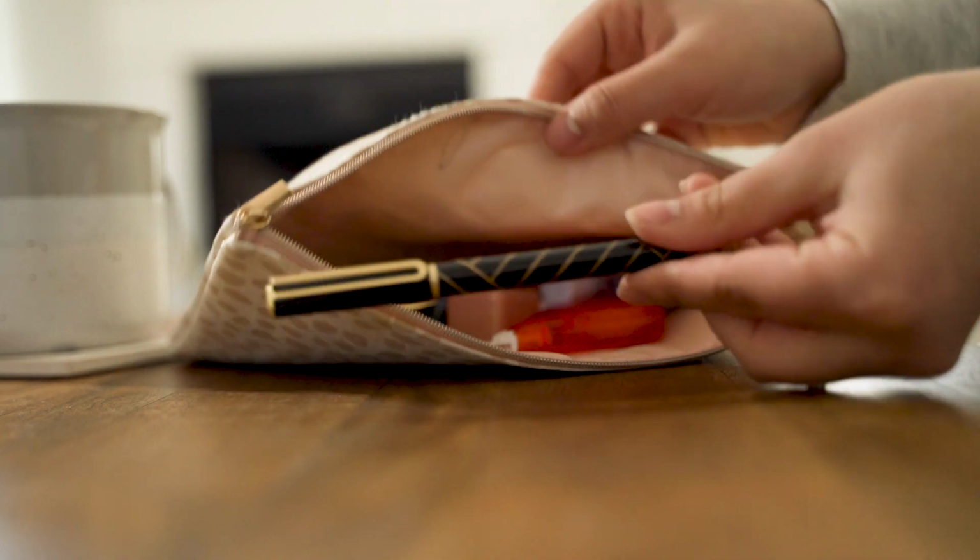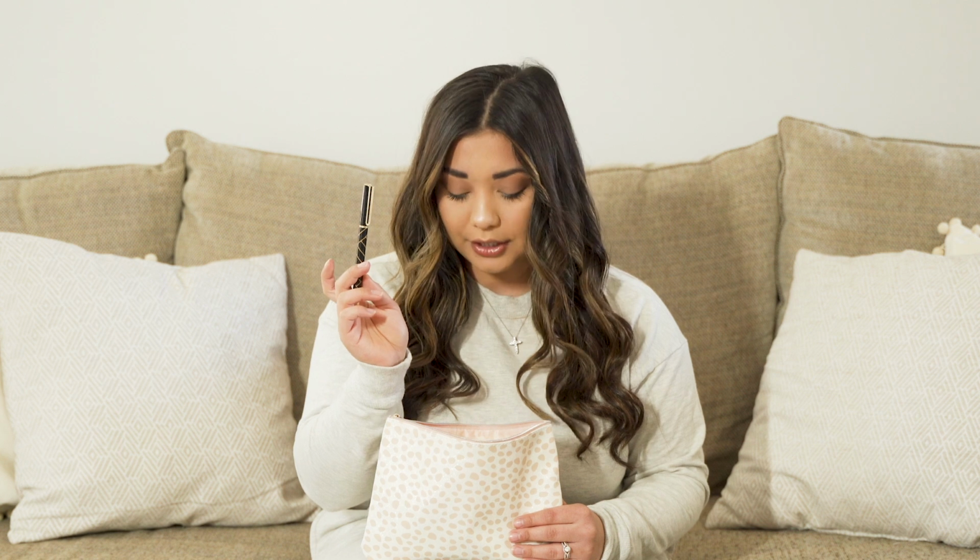Obviously, a good pen. This is actually from TJ Maxx. I don't know the brand of it or anything like that, but it's dark and heavy. It doesn't bleed through too much, so I really, really enjoy this.